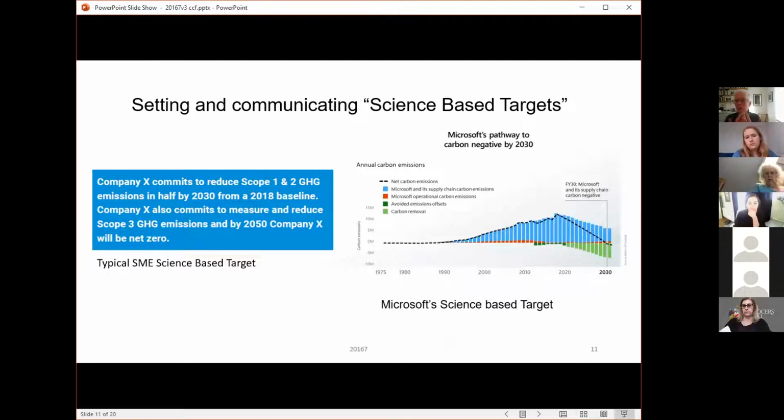And so then how do you communicate it? Taking the simple basis for a simple SME, this is an example given by the Carbon Trust in the paper that I gave you the link to earlier, in one of the earlier slides. It might say something like, Company X commits to reducing scope 1 and scope 2 greenhouse gas emissions in half by 2030 from a, let's say, 2018 baseline. Company X also commits to measure and reduce scope 3 greenhouse gas emissions. And by 2050, or whatever date we choose, Company X will be net zero. So that's quite a nice, clear, very reputable statement that you could make, obviously adjusting the numbers and dates as seemed appropriate to you.